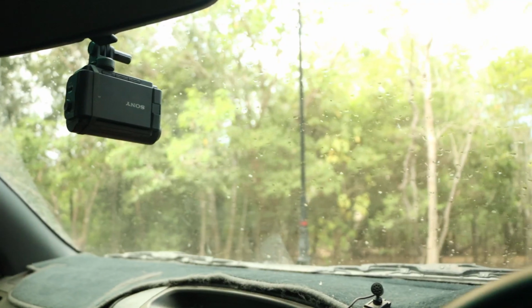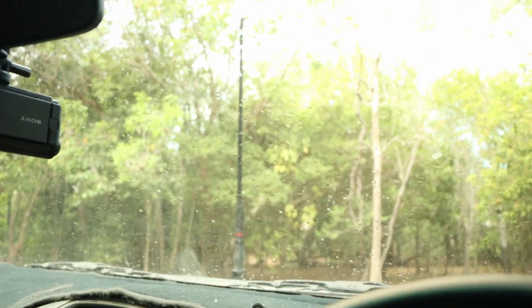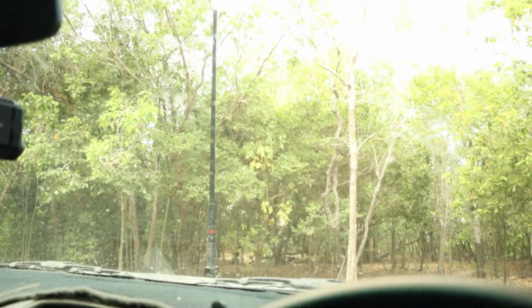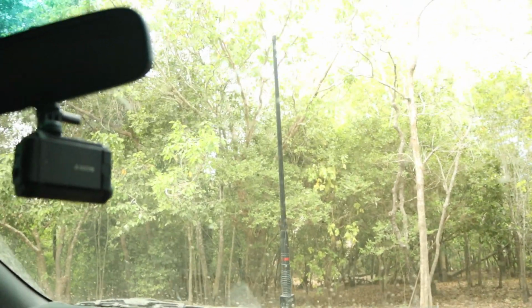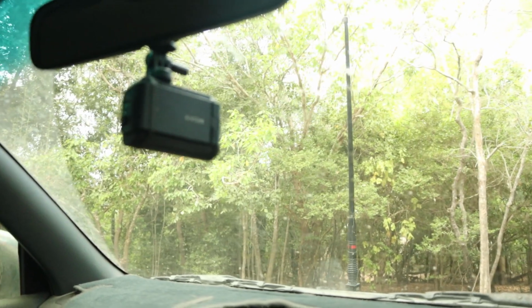Alright, so we've just pulled into our campsite number 17 here at Hahn's Crossing, North Kennedy River, I believe it is, and it's started spitting. Hopefully you can see a few of those raindrops on the windscreen there. You would not read about it, eh?